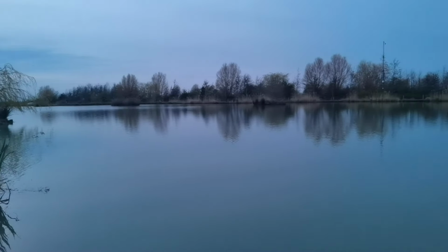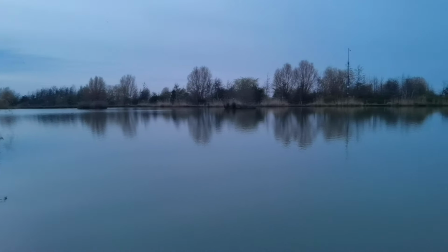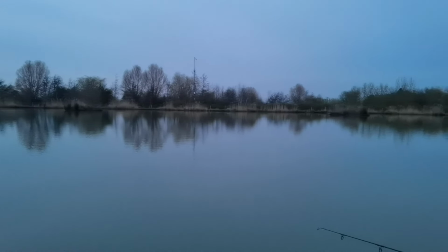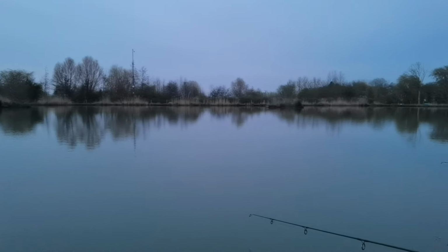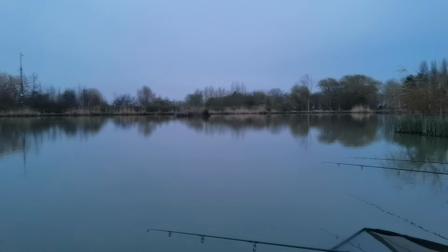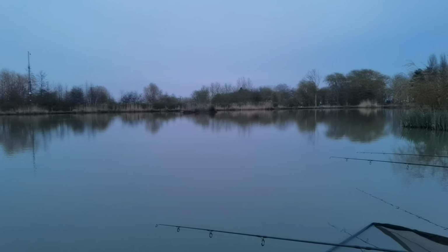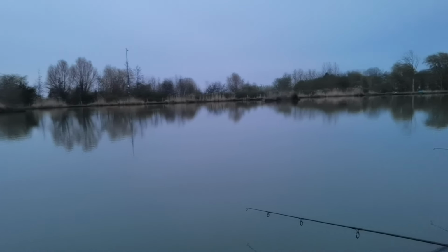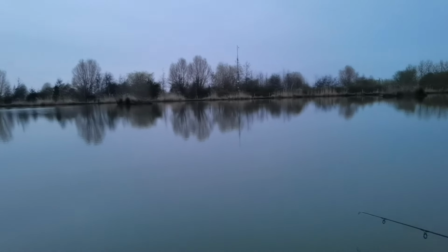Right, let's crack on, let's get that bait back on the spot. Again, live system. Again, another dumpy fish. Let's hope we get a big one. As I said earlier, no matter where you are, it always seems to become very, very calm, just as it's getting light or just as it's getting dark. Hardly a ripple on there now. What a glorious evening. Get a few more, I've got a taste for it.